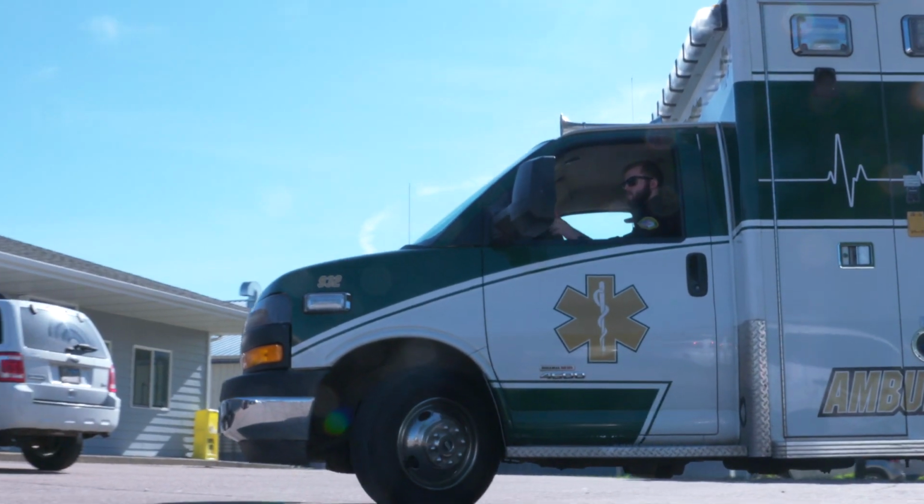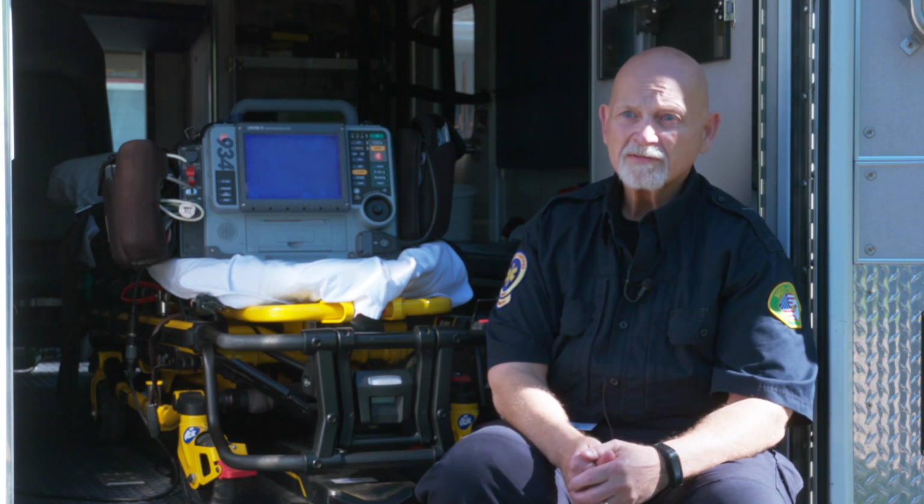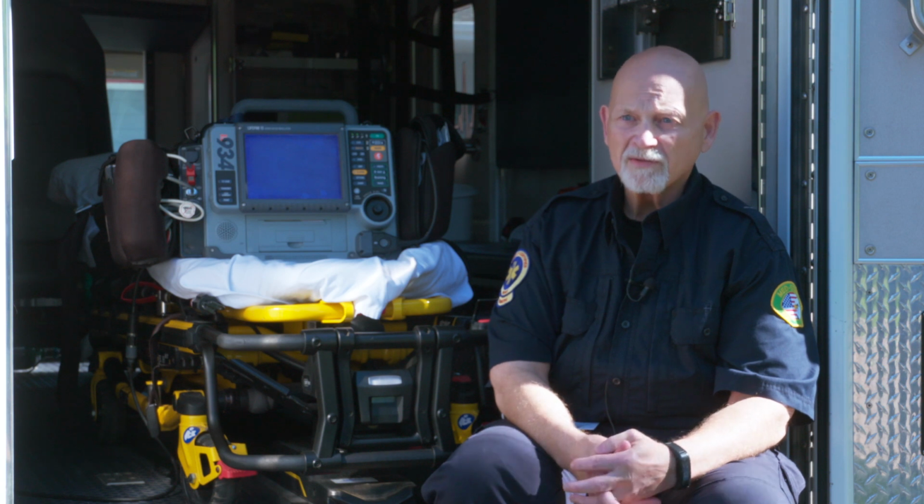I've been on calls where, when we got on scene, the police officers there had used an AED, they had shocked someone, and by the time the ambulance got there, the patient was back awake and talking. So that patient probably would not have survived had the police officers not had an AED in the car with them.